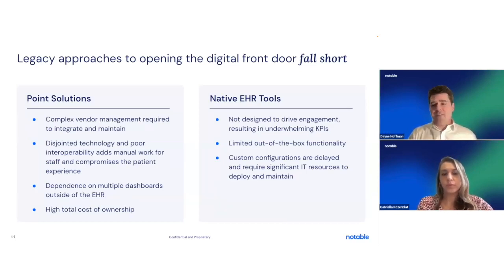From the staff standpoint or patient standpoint, oftentimes those tools aren't communicating very clearly, or at all. So one interaction that I have with my health system provider might not actually end up in an environment that anyone else at the health system can pick up. So interoperability is always a challenge with those point solutions as well. Then, obviously, anytime you're dealing with multiple different solutions, you have to go outside of the EHR. That can be challenging. There's always an issue of high total cost of ownership as well.